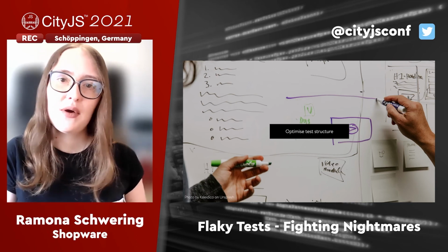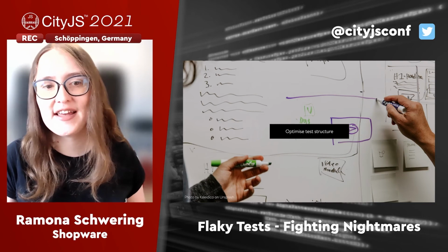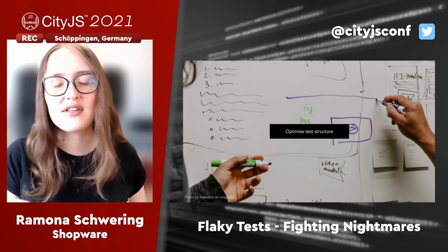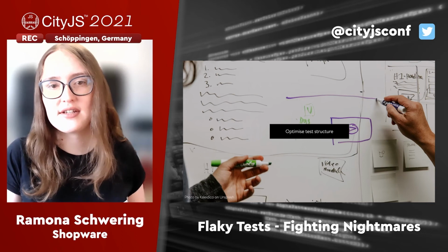Another point which you need to keep in mind when working with Cypress is that Cypress commands are queued while Vanilla.js is not. So you can run into timing problems when you don't keep that in mind in your test structure, test creation.